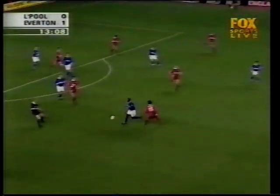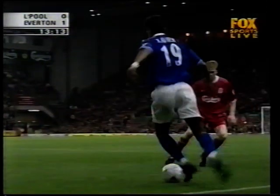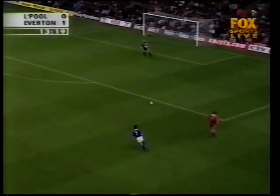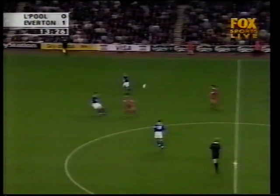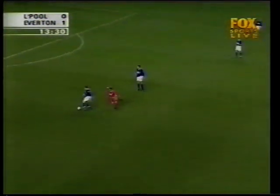Did pretty well without him for the moment. He wants to come back on. He hasn't caught Mr. Riley's attention yet. Everton back to 11 now. Great kick by Westerveld. Fowler headed it the wrong way. Owen had just vacated that position.